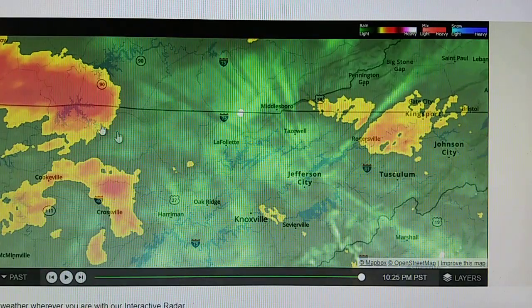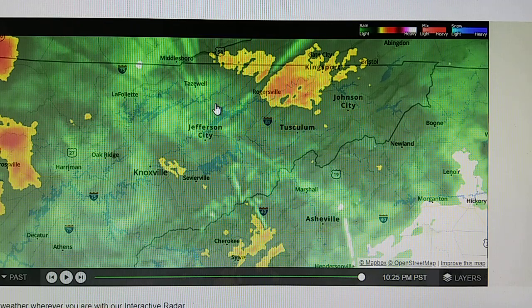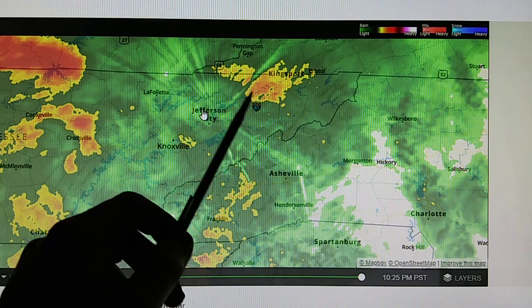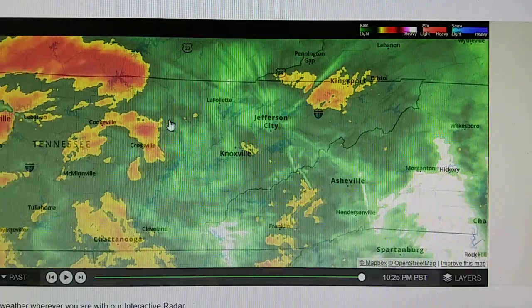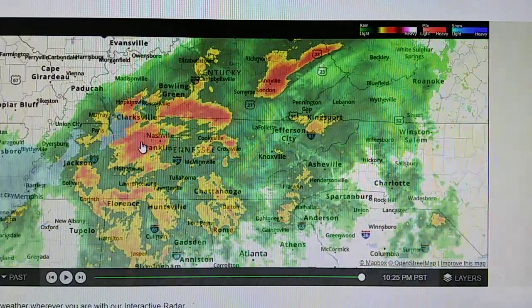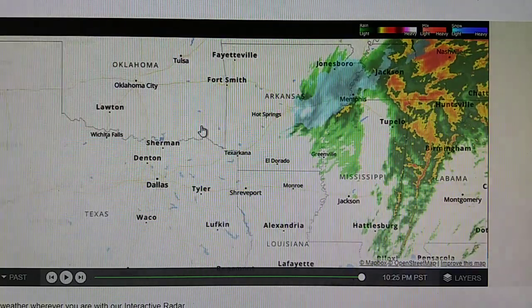And we do see the activity over here near Jefferson City and Knoxville, which once again is KMRX. So that Doppler, that NEXRAD, WSR88D is breaking up the thunderstorm activity. We can see here the energy from that microwave is completely evaporating all the moisture in that developing thunderstorm system. So we've got plenty of heavy rain over here over Tennessee. And this was the system that moved east from California.